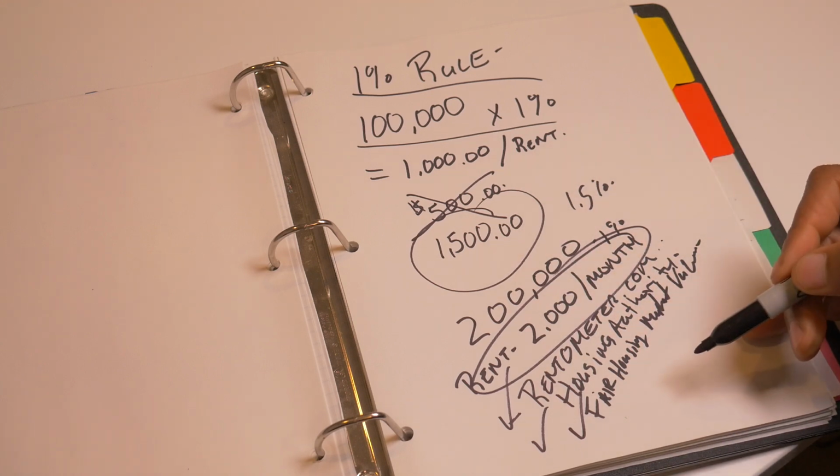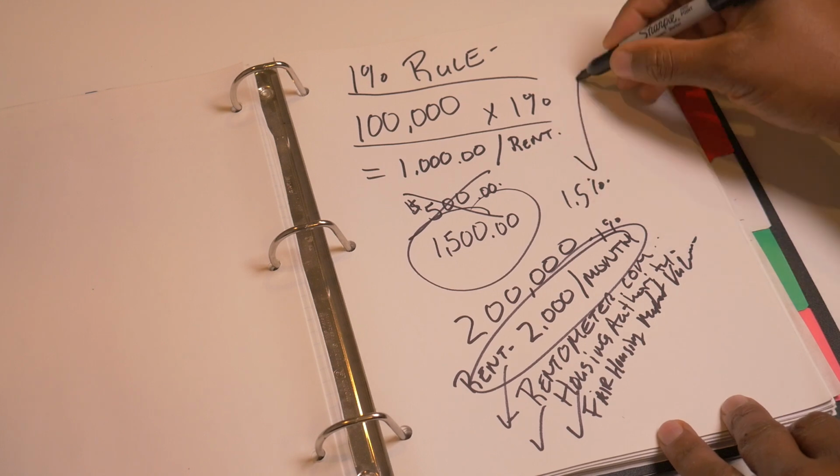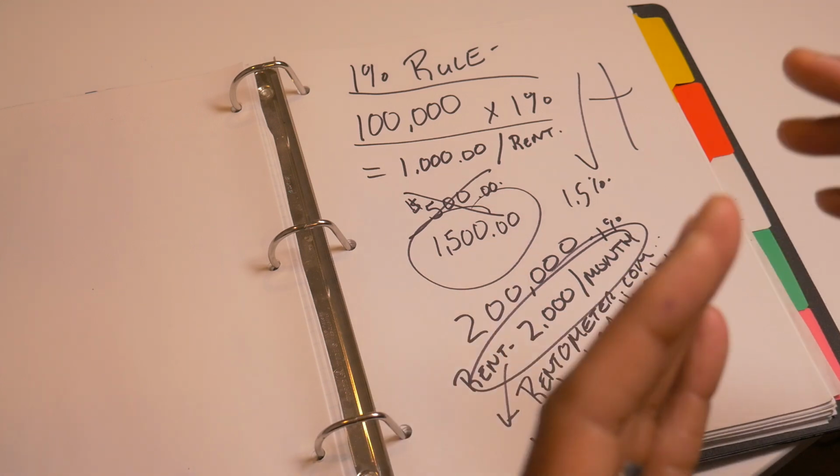So you check the rents, and then you run that 1% rule by it, and it's either going to be a check or it's going to be an X. And that's how you use the 1% rule to do a quick rule of thumb to see if you want to move forward with purchasing a property.